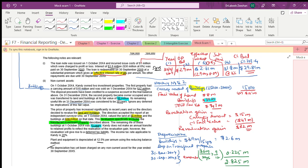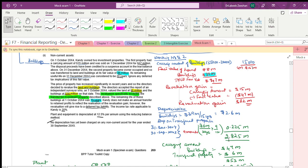The directors accepted the report of an independent surveyor on 1st October, valuing the land at 8 million and buildings at 39 million. Okay. That is very important. Buildings at 39 million, and the number of years is 15 years. 1st October.